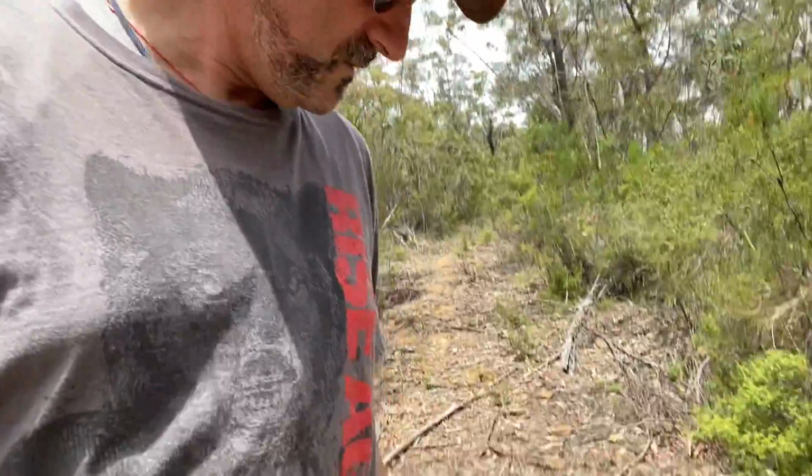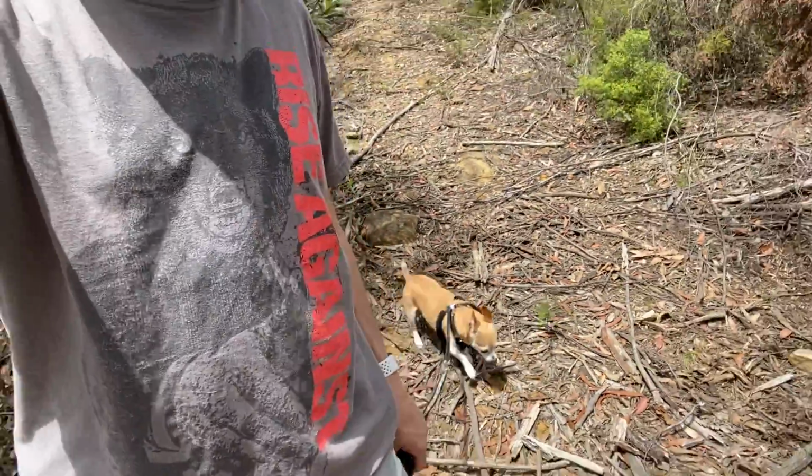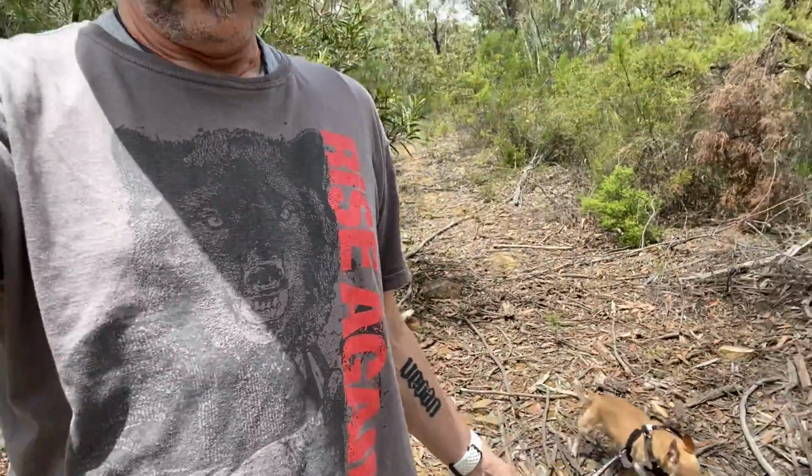To be honest, I thought this was going to be more of a wider fire trail, like the one that heads down that way from just down here. But it only stayed like that to where I am now, which is about 50 metres. And it just gets into that narrow walkway, like a one-track walkway. Doing well, Sam. Doing well, look at him. Biggest walk we've had in forever.